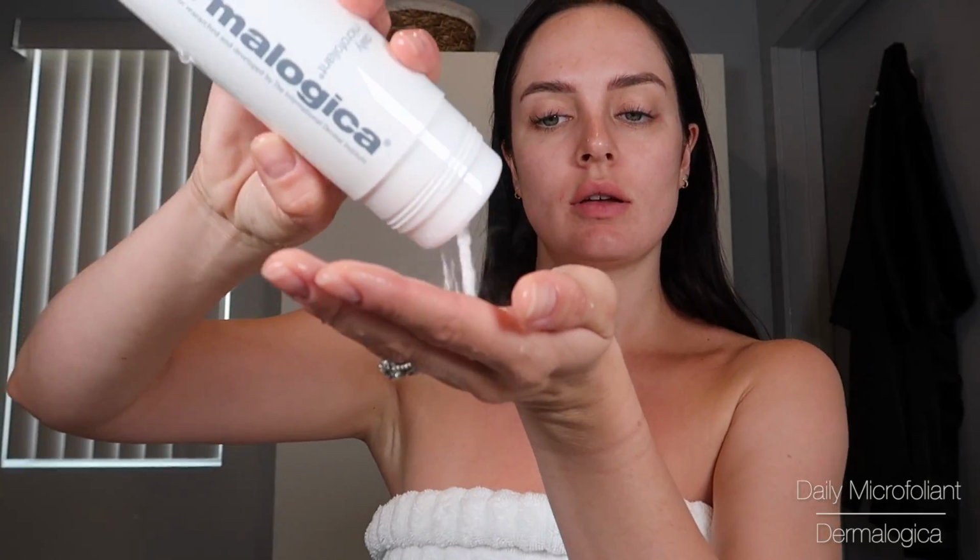Okay, skin is cleansed, Face Halo is clean. I hang it up for next time. So after cleansing, I'm gonna take the Dermalogica Daily Microfoliant. You have to have really wet hands for this. Put some in your hand. It's literally a powder. Rub your hands together.